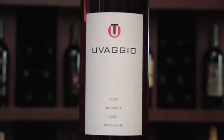A very good friend of mine, actually the owner of this company who made this wine, this is Uvaggio Winery, and this is a Rosado. Jim Moore was the owner, and one day he came in here with this wine and asked me to try it. And he knew that I wasn't a big fan of this type of wine, but he told me, Michael, I think you need to put this in the refrigerator, give it a little bit of a chill, pull it out and try it, and I think you'll like it.